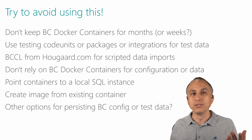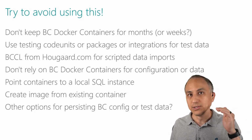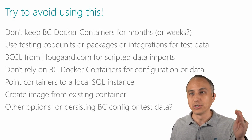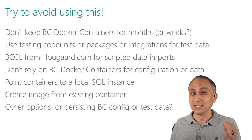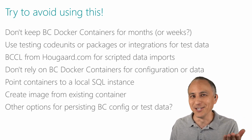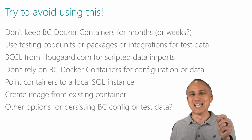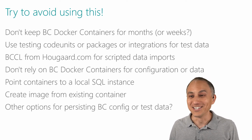So try to avoid using this. But in a pinch, if one of your containers just dies and won't start up, which if you've been using Docker with Business Central containers, it just happens. If you haven't had it happen to you, your days are numbered, and just be prepared for it because that day is coming, trust me.